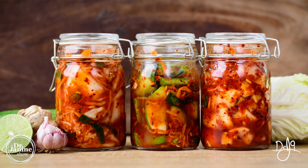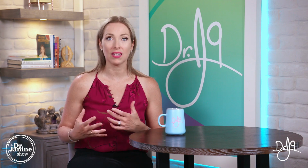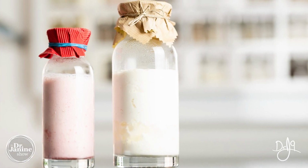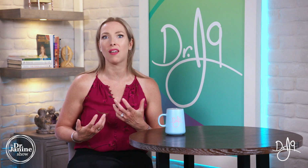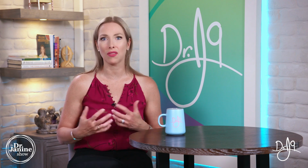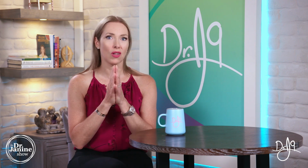So tip number 2 is to increase the fermented foods in your diet. So foods that naturally contain the probiotics, so live foods, things like sauerkraut, kimchi, yogurt, and kefir are all great sources of those active live microorganisms, those probiotics, which are so important for that healthy microbiome and will go a long way if you're having chronic sinus infections.